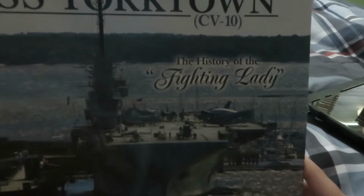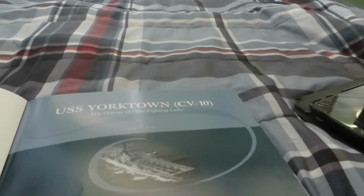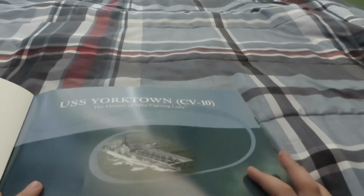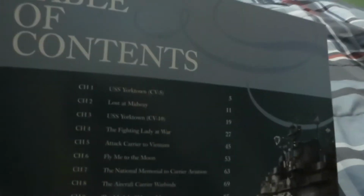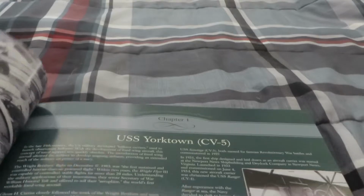Guys, today, as I said in the last video, I'm doing USS Yorktown CV-10, the history of the Fighting Lady. This is made by Douglas W. Bostick. As I said, I actually slept in the USS Yorktown. It was kind of cool. And yeah, so today we are going to be reading Chapter Uno, pages 5 to 10, so it's only 5 pages, but yeah.